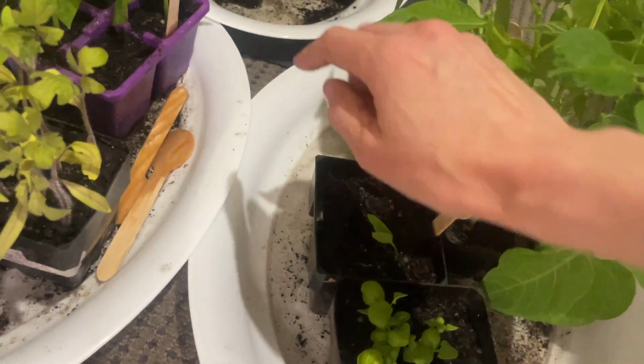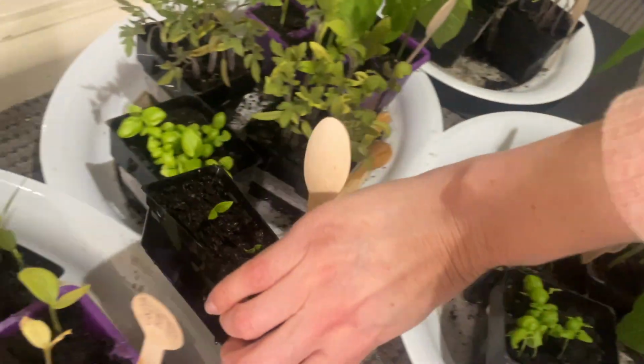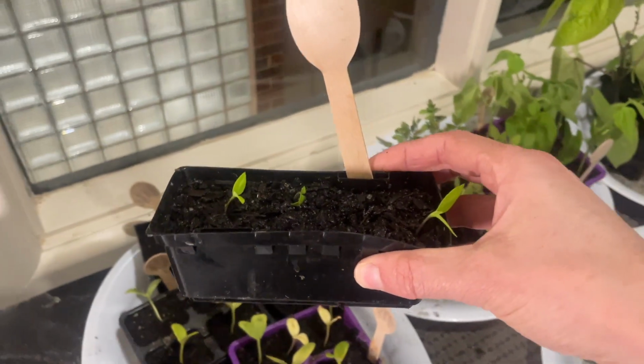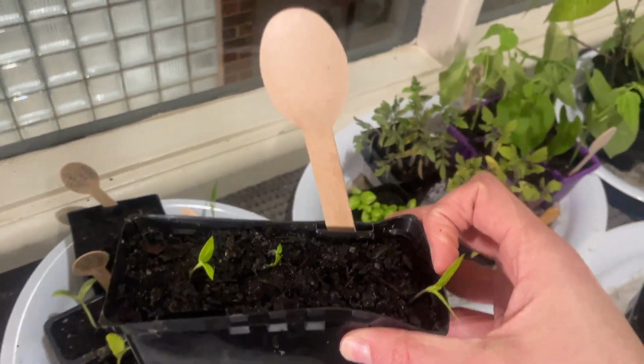More capsicums here. Oh, these ones are for my husband. He loves chili. Again, I planted quite a few in there and only 3 have sprouted, possibly because they should be on a heat mat.